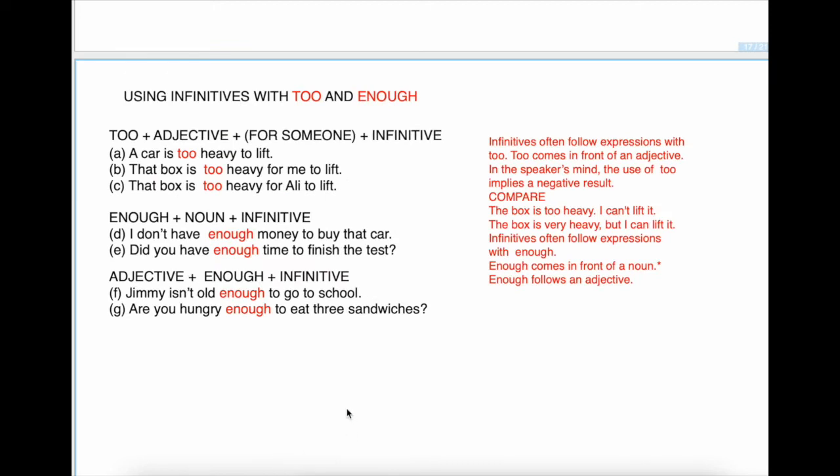Now using to and enough with infinitives. And if you want to use to, this is the formula or the rule. To plus adjective plus for someone plus infinitive. Now look at this sentence. A car is too heavy. Heavy is the adjective and to lift.